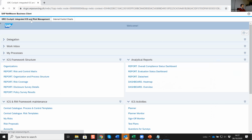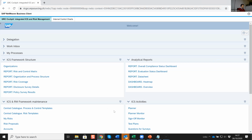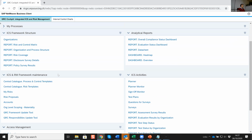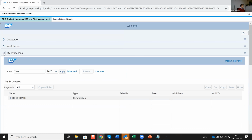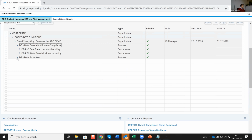So let me jump into our demo system. I'm logged in as Risk and Internal Controls Officer. And this is what Siddharth was referring to, naming this as entry page. Everything I need is located here in one screen. The UI is comprised of individual elements called tiles. I can move them, I can close them. It is also quite easy to prioritize what is more frequently used and what is less frequently used. And more frequently used elements can even be placed as open tiles.